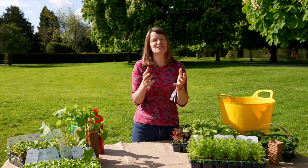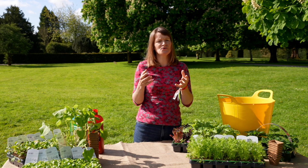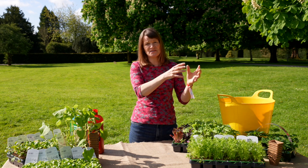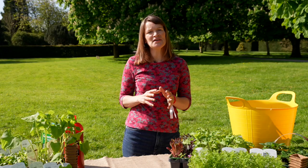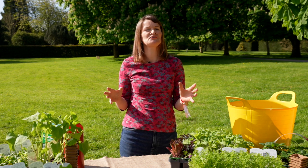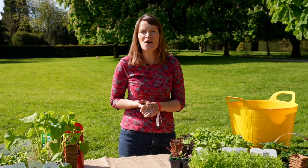It is delicious. Peas the same, sweet corn, courgettes, asparagus, they all taste so much better if you can get them picked and eaten within minutes. So that is it. That is my 10 secrets to grow your own success. I thoroughly encourage you to go outside, get gardening, grow some edibles, some fruit and veg and herbs, and thoroughly enjoy the whole experience.